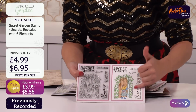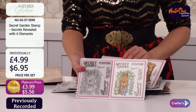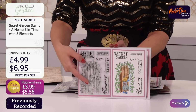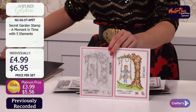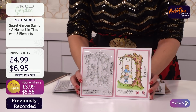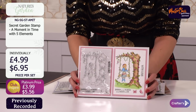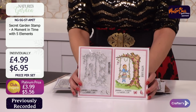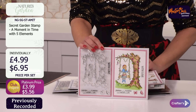So you've got this wonderful imagery of the girl going through the door with that liana design over the top. Then I'm going to bring to you a moment in time. Now, this is a lovely detail that we're bringing here. You've got that person sitting on the swing. And I think this would be wonderful maybe for even the likes of first day back at school. It would be wonderful for maybe inviting people to a party that might take place outside.